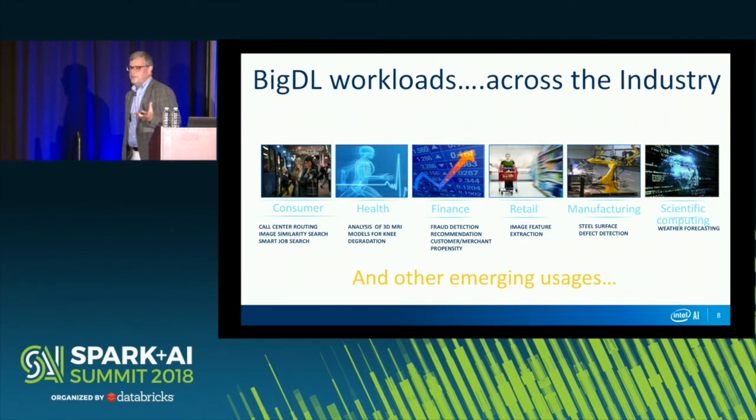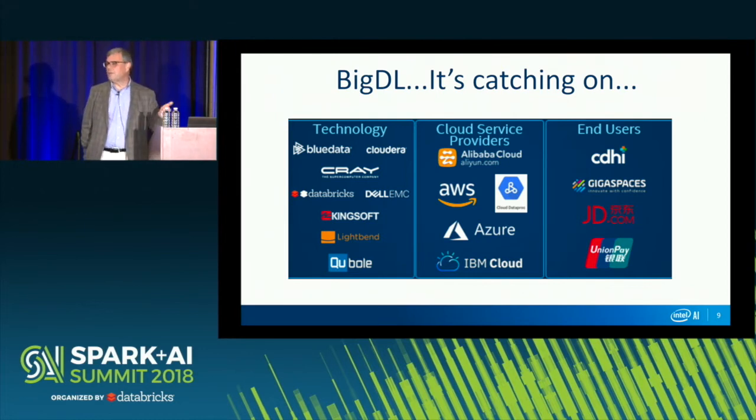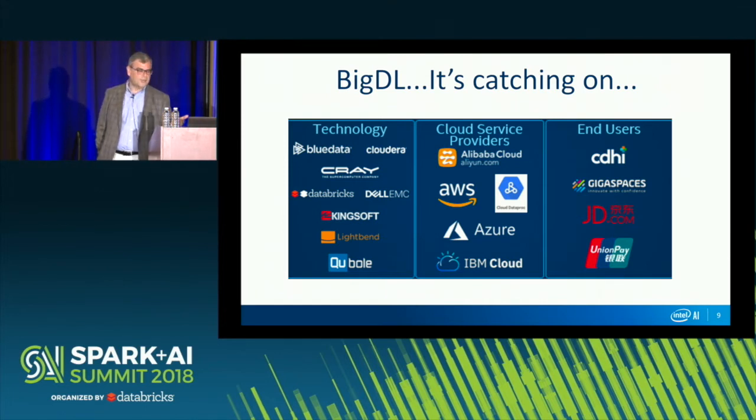As you look at what's happened with BigDL over the past year, year and a half, we've seen a lot of the workloads picking up. It's being used in production in consumer, healthcare, finance, and retail, and especially in my niche, scientific computing. It's being used across the board, so people have adopted it. There are multiple vendors using this technology and embedding it in products. It's available on a lot of the cloud service providers, and there are some really interesting case studies around specific users that have used BigDL to do interesting things. So this is the good news.